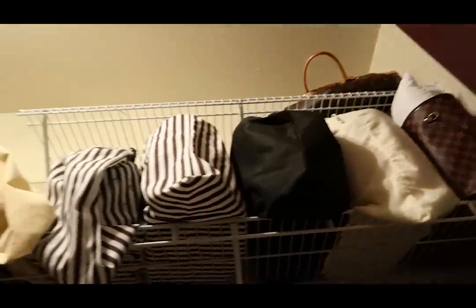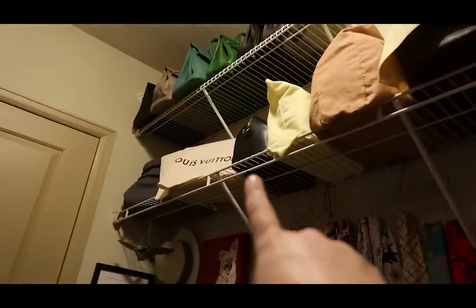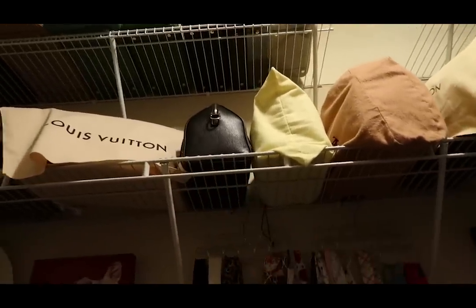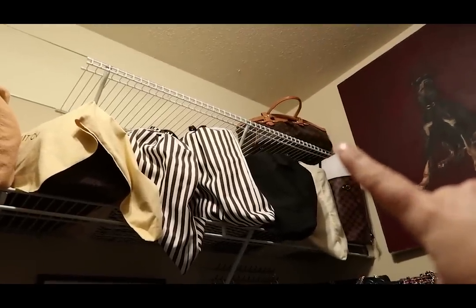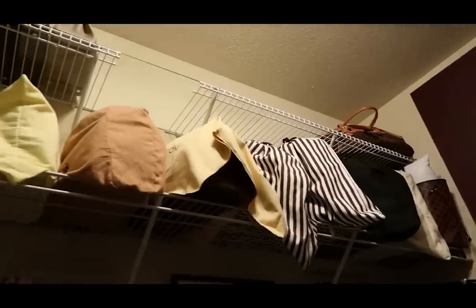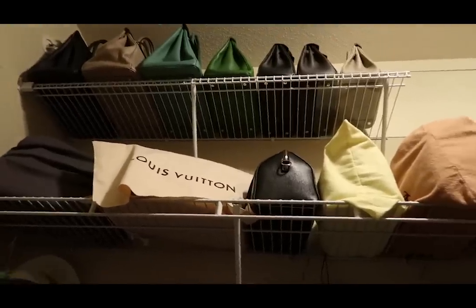Up above I have two shelves that are mostly full of handbags. So this whole row is all Louis Vuitton except for that one, which is an Aldo bag that looks like a Speedy inspired bag. And then I have the Birkin inspired bags and Kelly inspired bags up there from Fashionphile. And then that is the fake Louis Vuitton that I never carry, but I think it's pretty, so I keep it on display. I'd really like to take all these bags out of the dust bags and display them where I can see them better. I think it would look prettier.